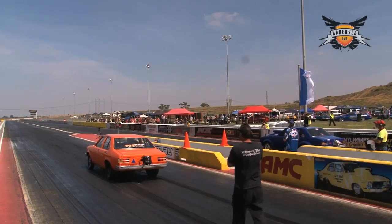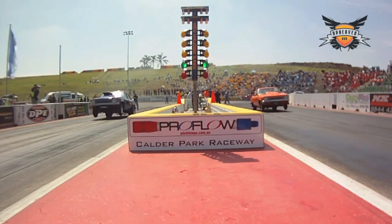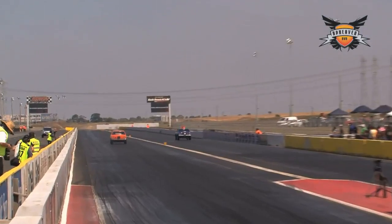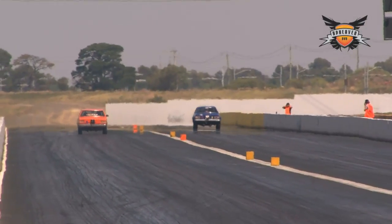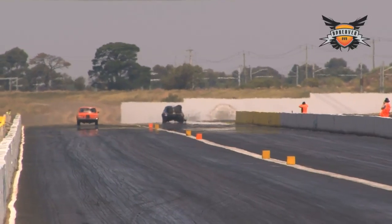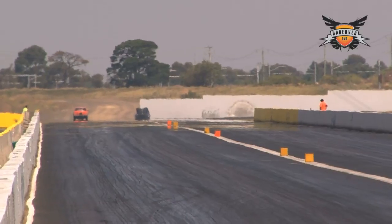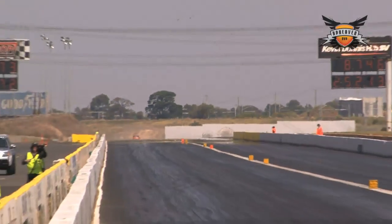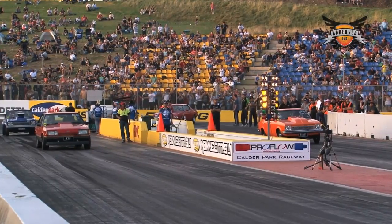So Habib in the blue Tirana, Aiken in the orange Tirana. There is about half a second difference in performance between these two cars. Habib gets out with a 168 reaction, a 464 for Aiken. You can see the blue Tirana stretch the legs, 874 with a 6. Backs up that 874.4 earlier. So Habibi is really, really on the money for that 557 cubic inch engine.